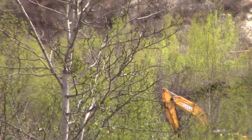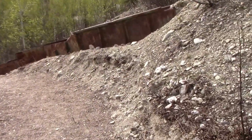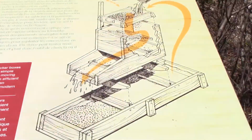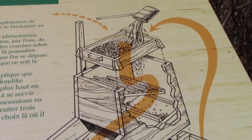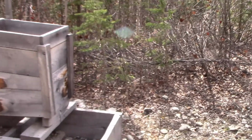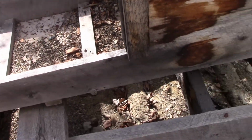They're digging and working. They're having better luck than we had finding gold, I'm sure. And a rocker box. Let's see how a rocker box works. The dirt in the top, it would sift through with water and get the gold down in the bottom. There's one in use. It's got holes in the top and different trays inside to sift through everything.